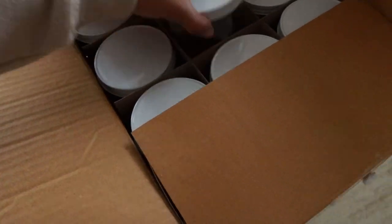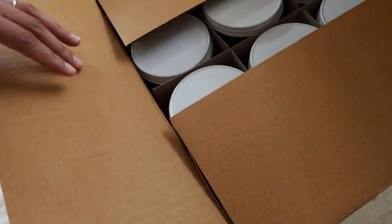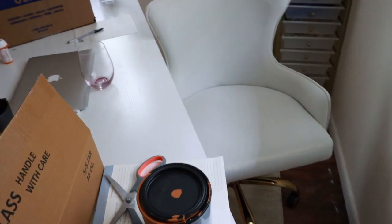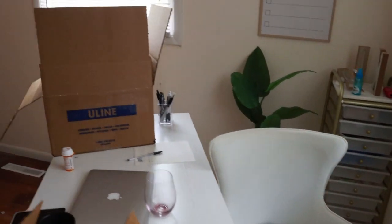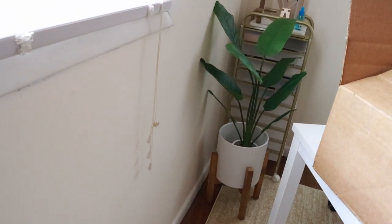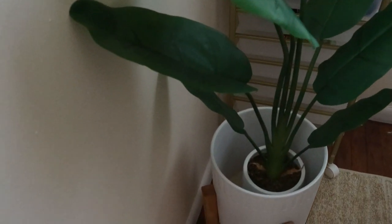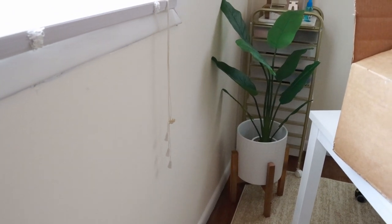So I got these jars from Uline. They're 16 ounce. I'll show you first. And then my chair, I got this from Wayfair. And then this little drawer situation I got from HomeGoods, but I was able to find it online, so I'll link it down below. And then over here, I have a little fake plant. I got the plant. It did come in another planter, but I just put it in this big planter because I like this big planter. So I got the plant from Target too, but I got the planter from HomeGoods.